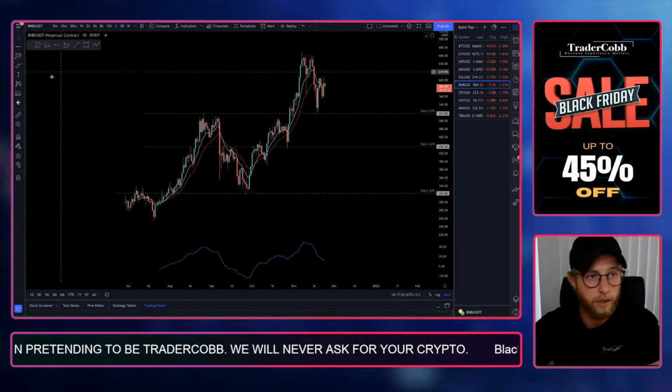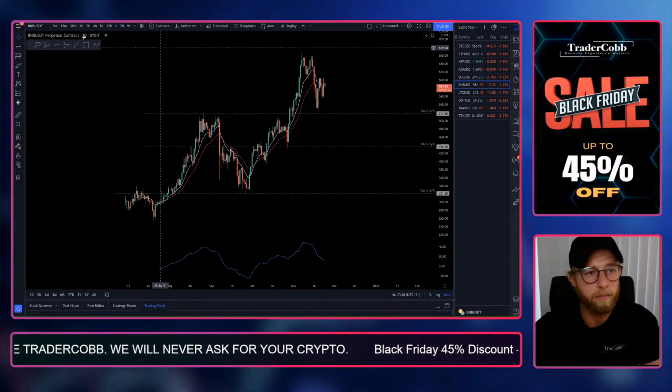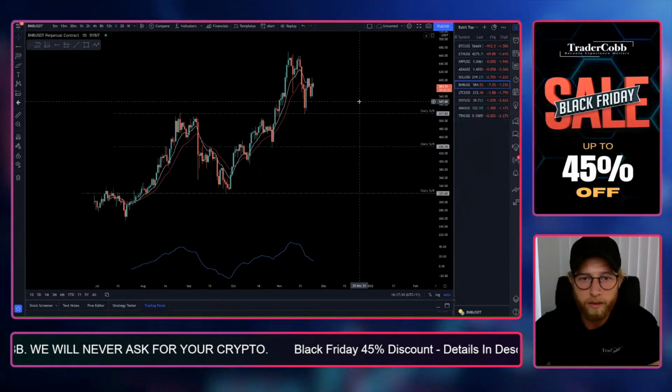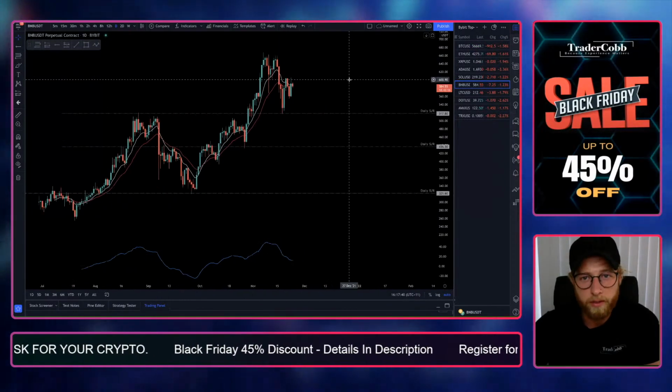So anyone that did buy there probably would have got a fill about there. Yes, you'd be about 13% in profit by now. I didn't take that, but good luck to anyone that did, or well done to anyone that did. So Binance weekly was a very strong uptrend.